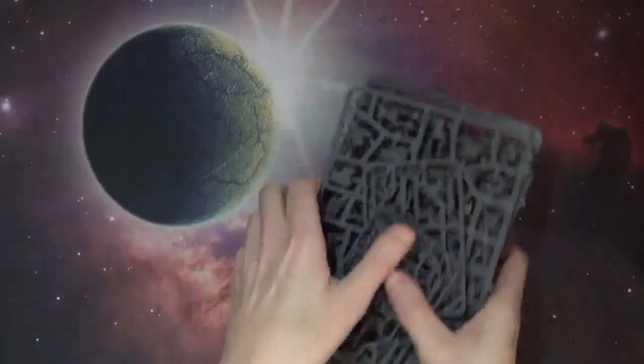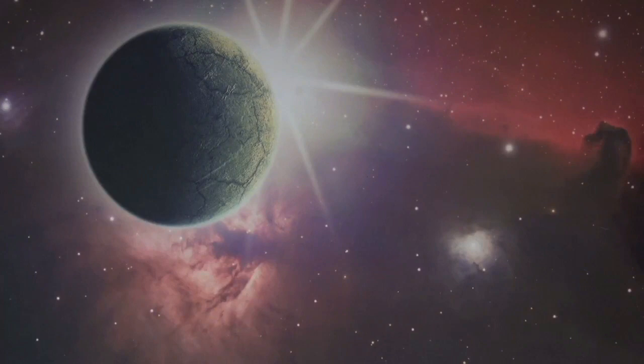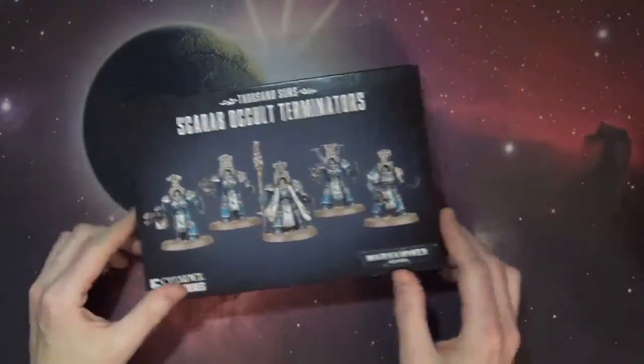Of course, all the demons themselves are dual purpose and everything, and it's just really neat to see the flexibility that Games Workshop has with all these kits now. So that's pretty neat.